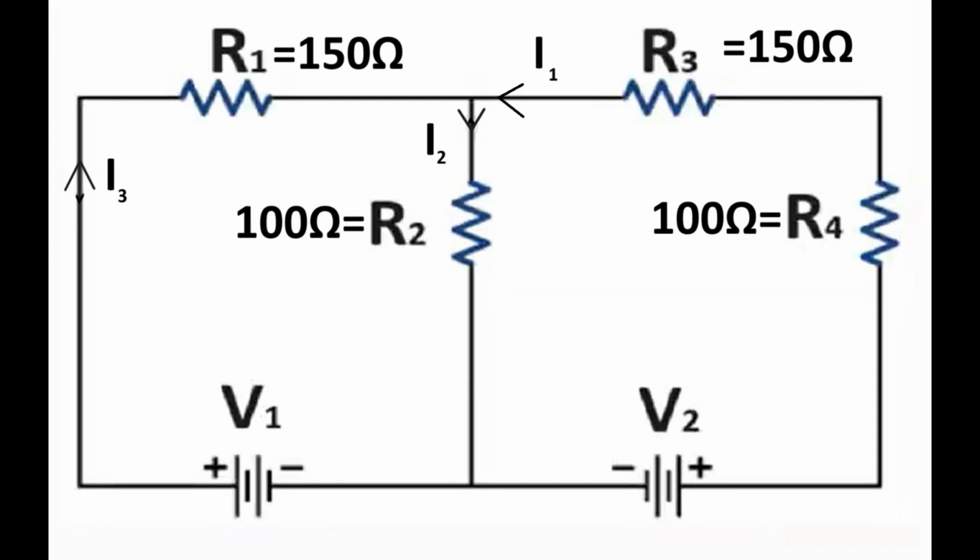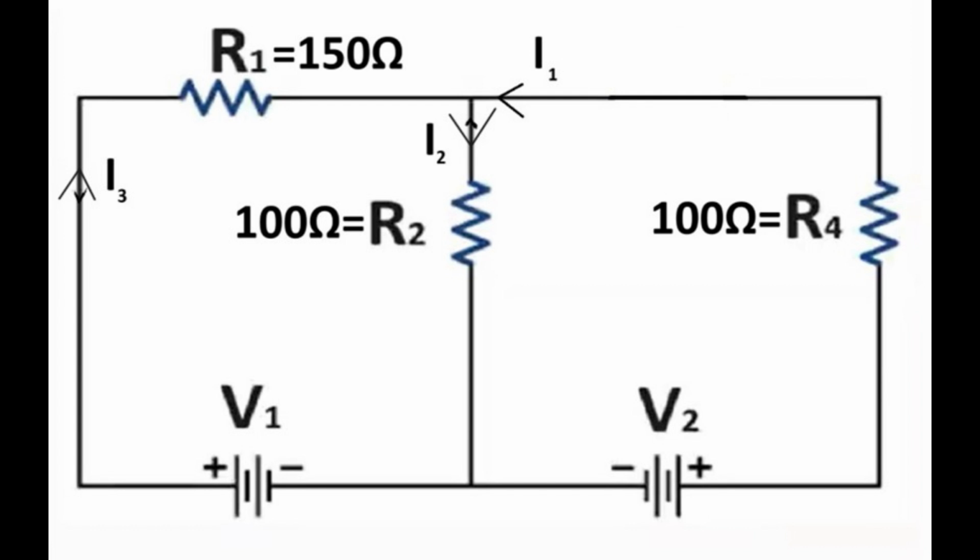First, I built 3 different circuits, and then I measured the current coming out of the power supply V1, and I measured this current by connecting a multimeter in series right before the resistance R1. I also calculated the theoretical values of this current by using Kirchhoff's laws and Ohm's law.